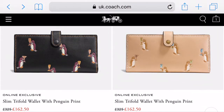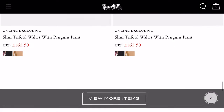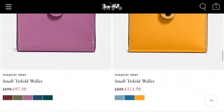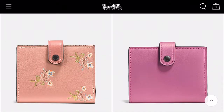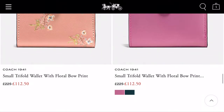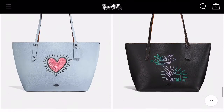I think the lighter colour one looks better. So they do also do it in a small size, but again, in different colours. I quite like this floral print one, and they do the penguin one as well.